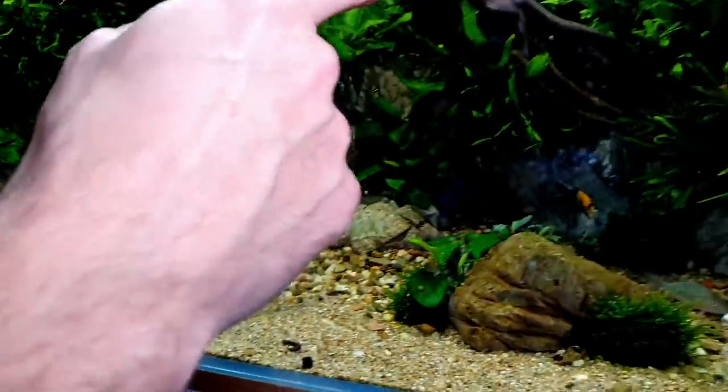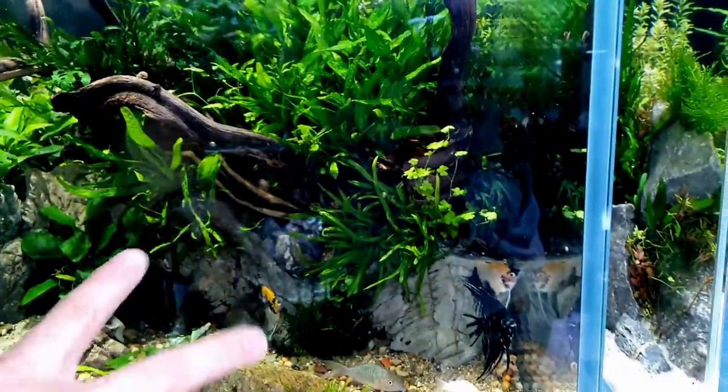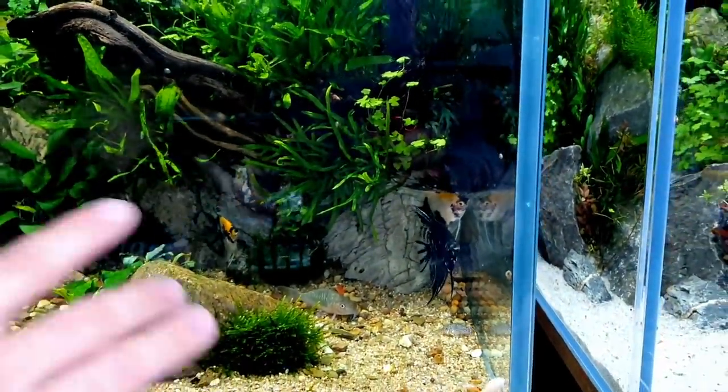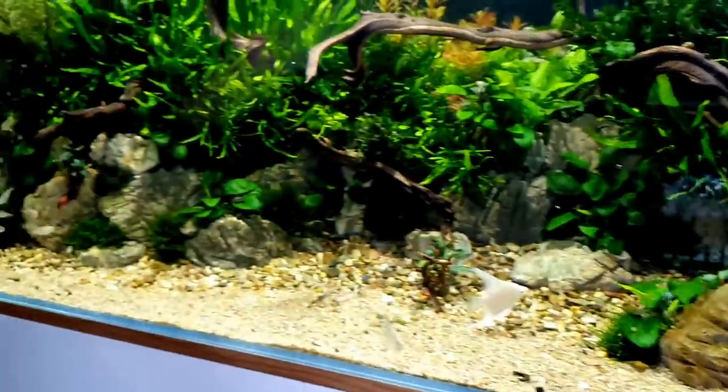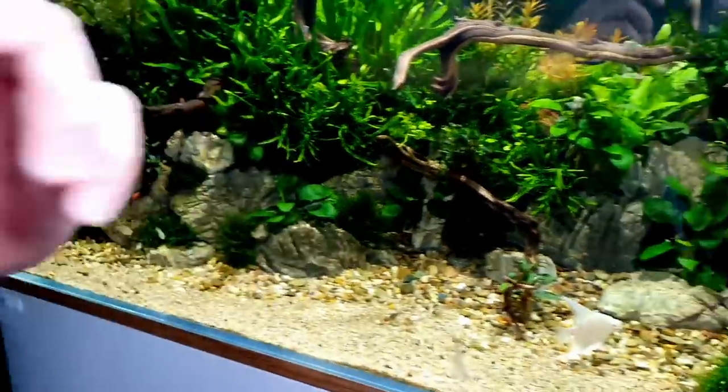Okay, so we've got the Ultum, or possible Ultum, or at least Ultum looking. We've got the platinum. We've got the gold, two gold marbled or koi marbled, whatever. And then we've got the black one there. And we've got all the tetras over this side. Oh, this is cool.